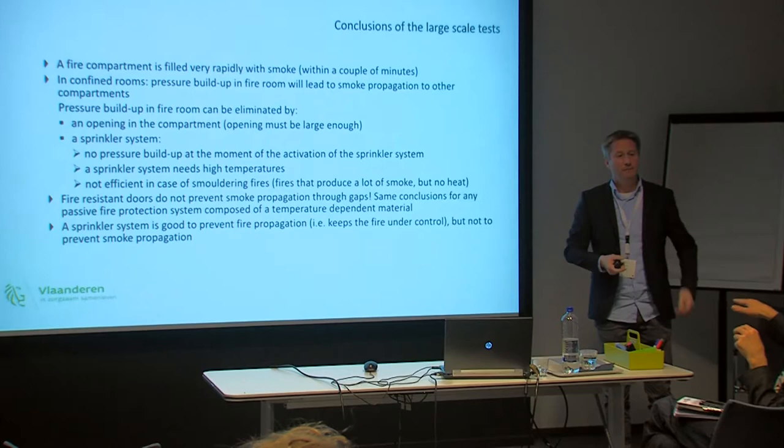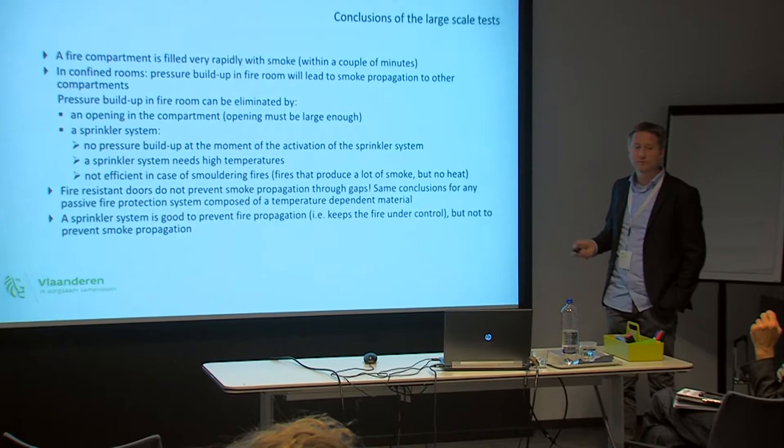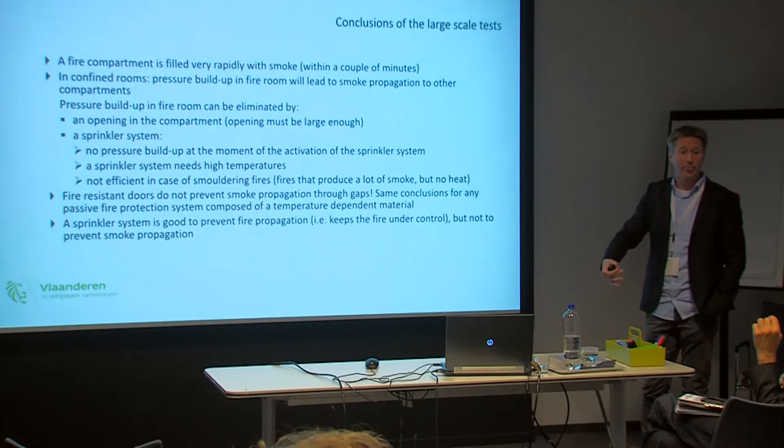But the vast majority is existing buildings. You have to do something in the existing buildings. And then you have a sprinkler system. So you have several options to do that. A second option is, of course, the sprinkler system. We saw that the pressure buildup went down, so it's eliminated.